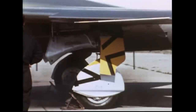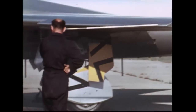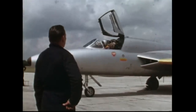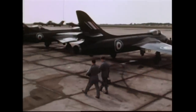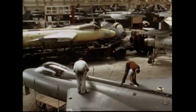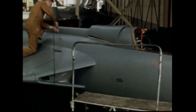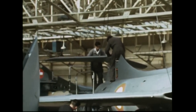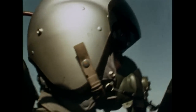The Hunter was powered by a single Rolls-Royce Avon turbojet, and although it was not supersonic in level flight, it could break the sound barrier in a dive. As well as being easy to fly, the Hunter featured removable weapons packs, which meant that they could be rearmed quickly. As a result, it won many export orders, with some air forces operating their Hunters well into the 1990s. In RAF service, the Hunter was replaced by the much faster English Electric Lightning during 1963. However, the Hunter was found a new role, providing close air support.